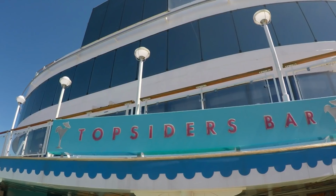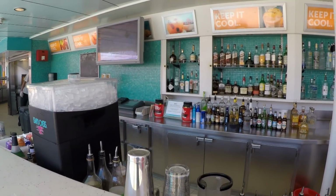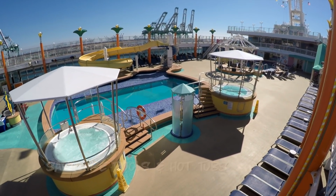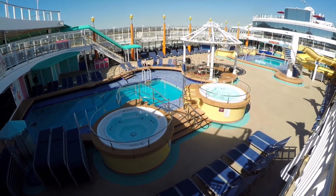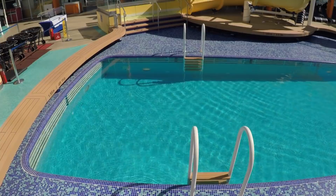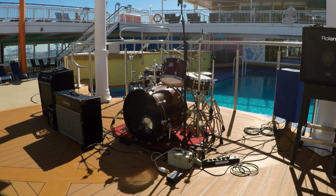If you're looking to chill poolside with a cool beverage, the Topsiders Bar is perfectly located near the pools and hot tubs. Here you'll see the hot tubs and pools on Deck 12. The pool on the left is for adults only, and the pool to the right, adjacent to the water slide, is open to all ages, potty trained of course. The pools are separated by the stage for live performances.